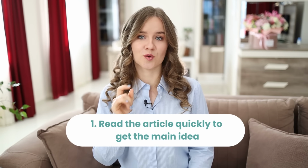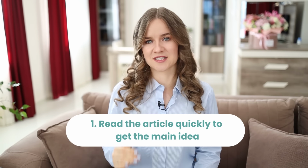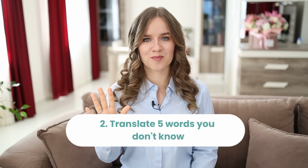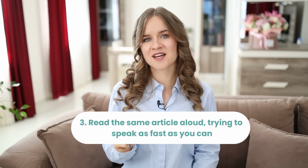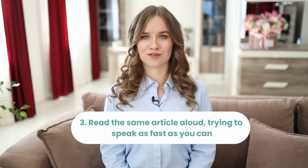First, read the article quickly and silently to get the main idea. Then go back and translate 5 words you don't know. Finally, read the same article or dialogue out loud, this time trying to speak as fast as you can without losing clarity. Reading aloud will improve your oral fluency and help reduce hesitation and unnecessary pauses in real-life conversations.